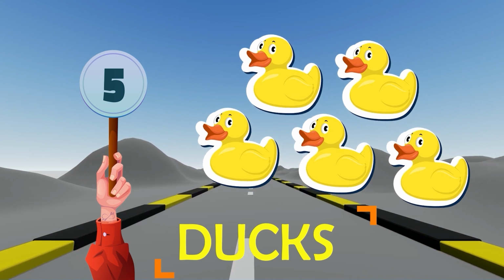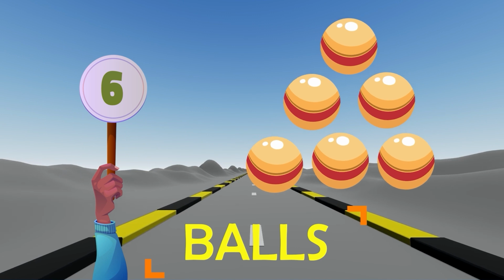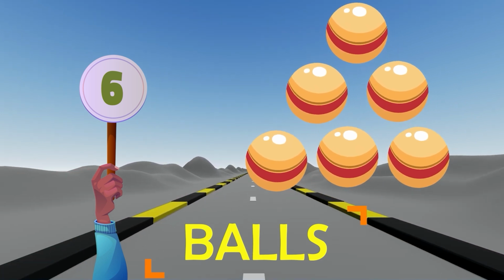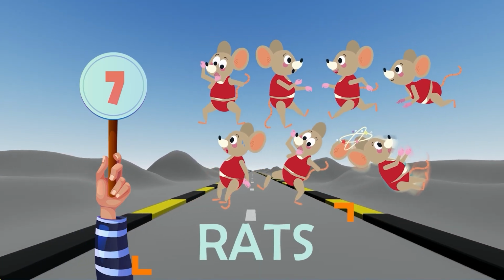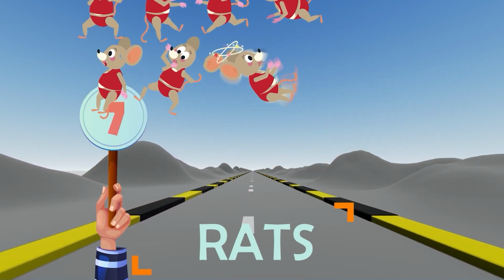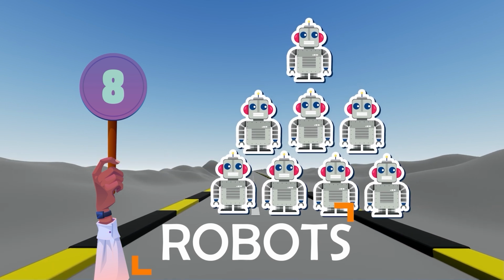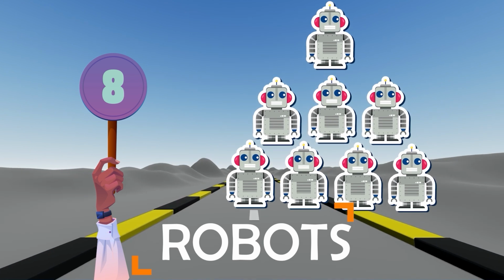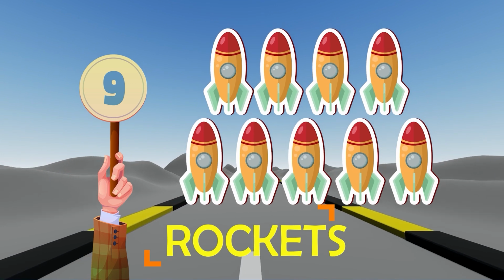Wow, back. Six balls. And the seven rats. I think you have seven rats in your house. Seven rats, wow. Eight robots. 1, 2, 3, 4, 5, 6, 7, 8. Eight robots. And nine rockets. Yes, rockets. Nine rockets.